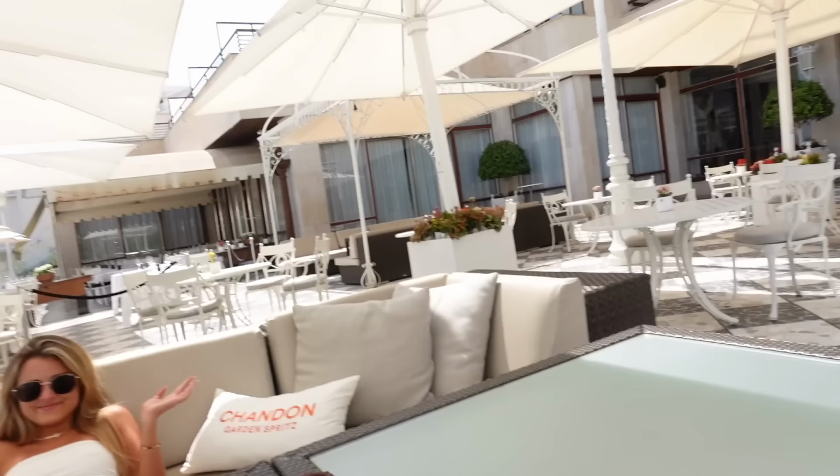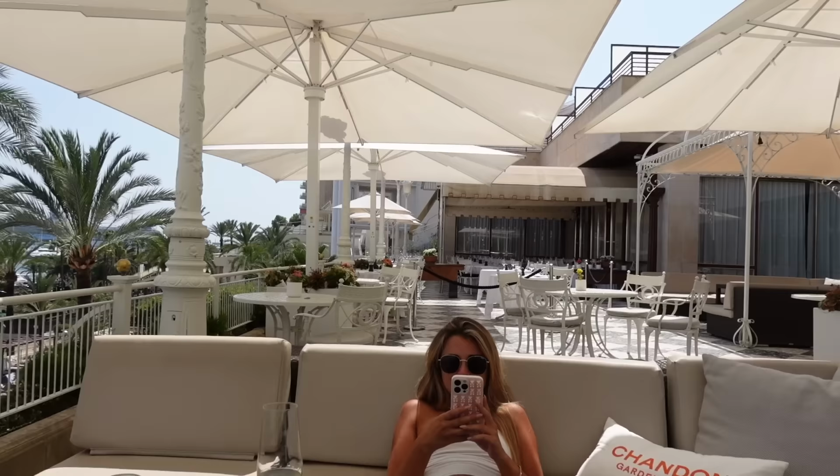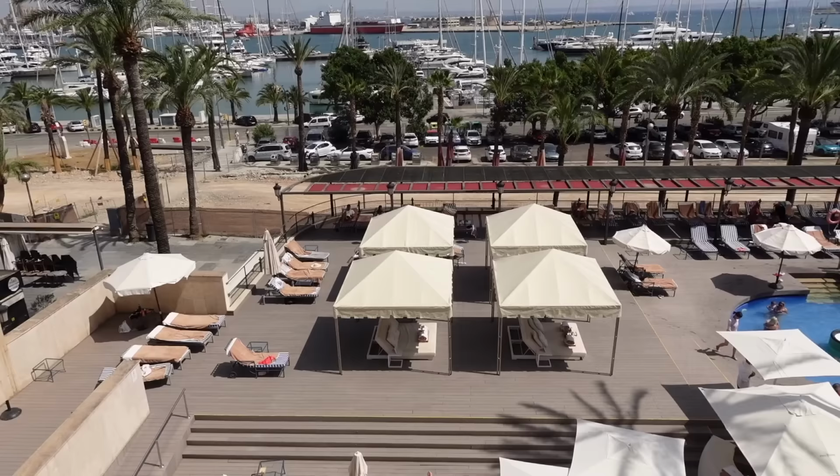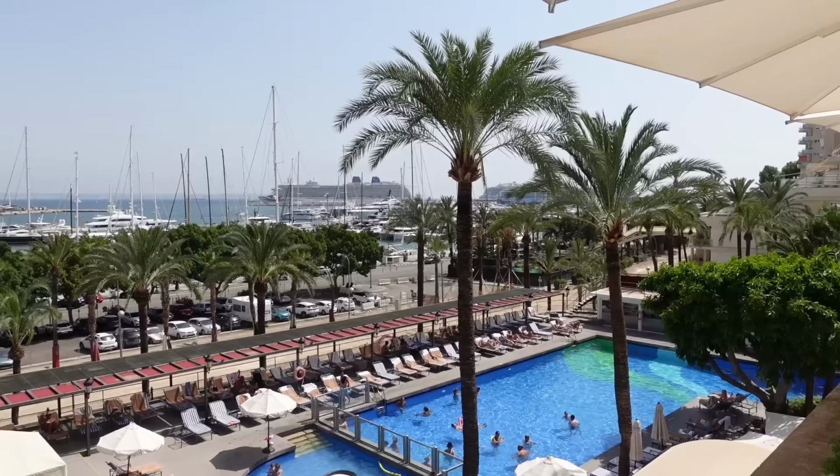So we are checked into our new hotel that is unbelievable. Let me show you. Love it. How nice is this? So we're staying at the Grand Melia Hotel Victoria. And this is the pool down here. I feel like it's very French. It's giving south of France. How gorgeous is that? Look at all the boats. Saint-Tropez, darling.